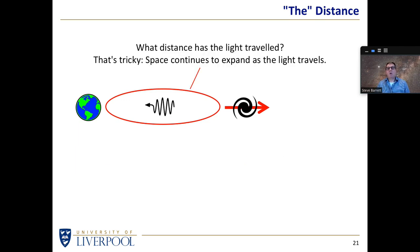Well, remember, as the light is travelling from the quasar to the Earth, space is continuing to expand. The light is travelling through space, but the space is not static in the sense that the universe is continuing to expand for the whole travel time from when it left the quasar to when it arrived at Earth.